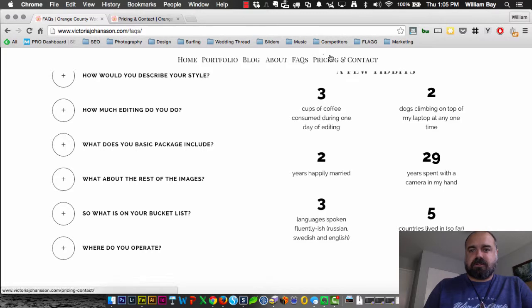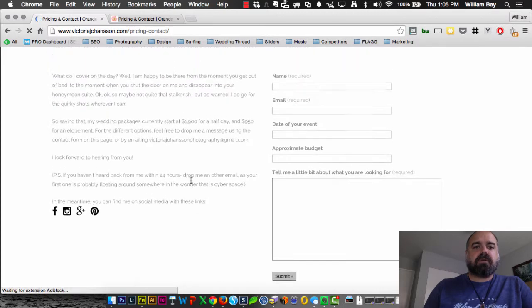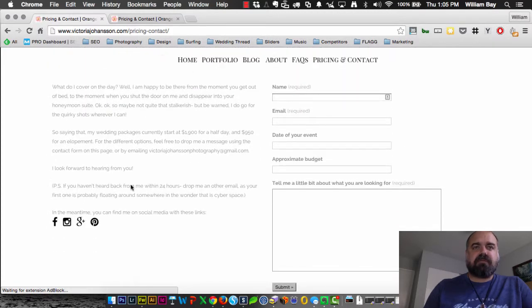All right, let's go over here to pricing and contact. So here, the pricing information. First off, these should be two separate pages. In fact, the rates information should be on those services pages that I talked about, just to make things easier on your potential clients. So when they come to your site, it's all there.